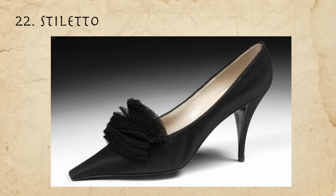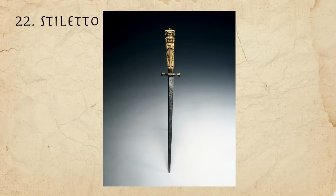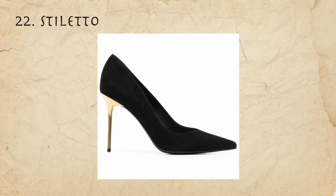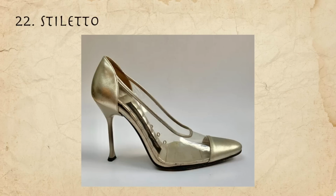Next one is stiletto. The stiletto heel is a 20th century invention that gets its name from the slender Italian dagger. The stiletto heel first appeared in the 30s and became popular in the 50s. It has been a symbol of sexuality, aggressiveness, and fetishism. The counterculture rejected the stiletto, but it made a comeback in the 80s as a fashion statement for working women.